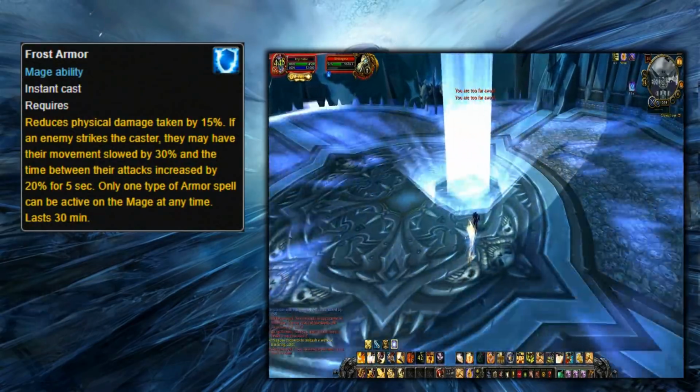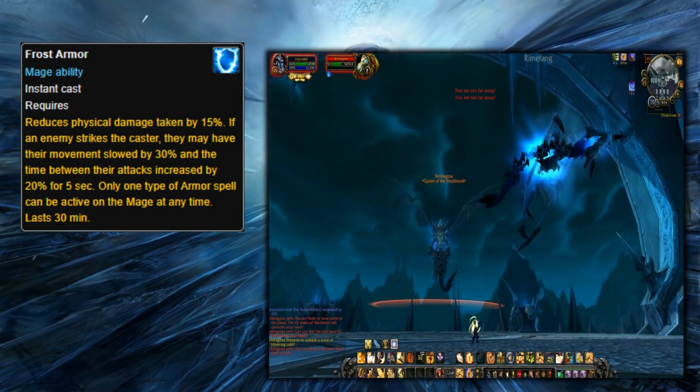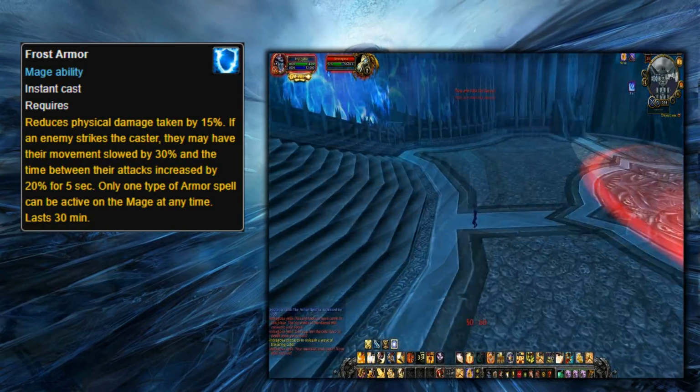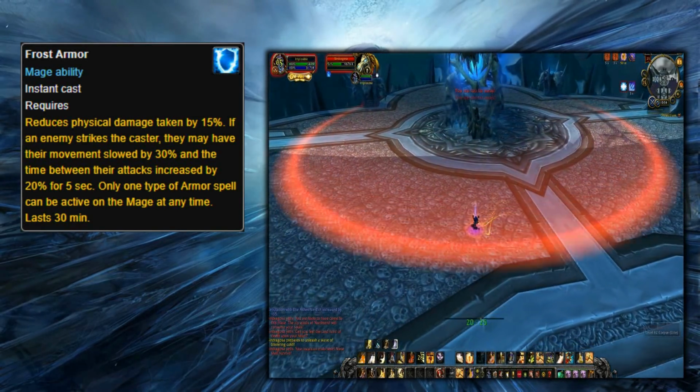Now, this video was originally going to be one video with all of the mage armors in one, but then I saw just how much stuff there was to talk about, so I decided to split it into multiple parts, which I should be able to later on edit down into one bigger video.